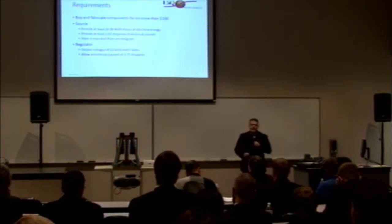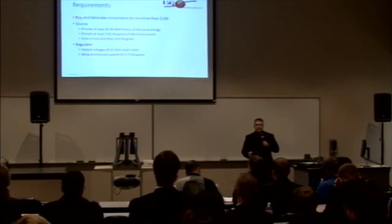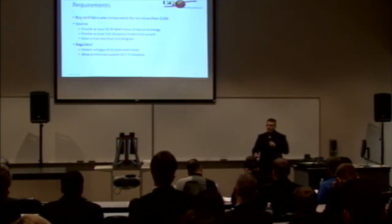For our regulator, we need outputs at both 5 volts and 12 volts. Pretty standard across electronics. And then for our current handling, we need a minimum of 2.75 amperes. Now this is based on our highest current draw multiplied by a factor of safety of 1.1.